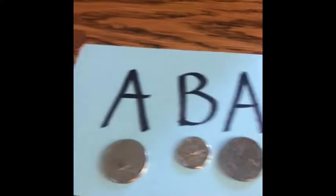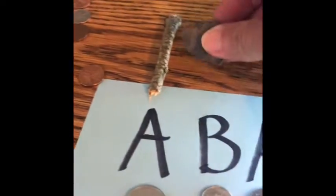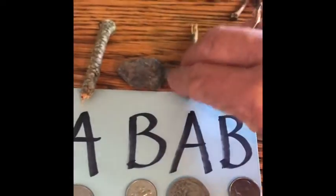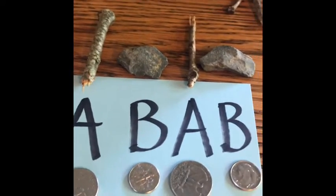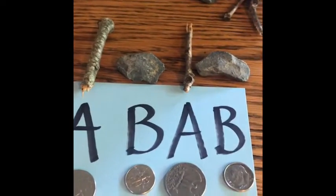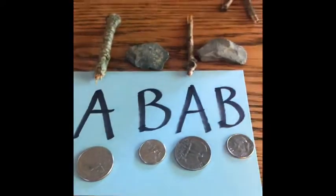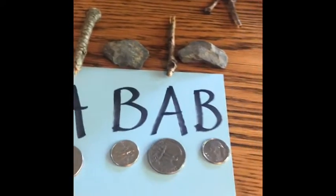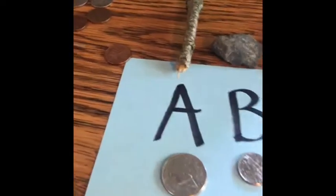So it would just continue, quarter, dime, and all you would have to do, parents, is get some items, like my sticks. I can do the same thing with a stick, rock, stick, rock, and the Play-Doh. I'll have to show you in a minute, because I'm going to have to put the camera down to do that. But, so that's your A, B, A, B item, and I just used two different things. You could use anything. You could use number sequences or anything that you find at home that you have more than one of. All right, so let's look at the next one.